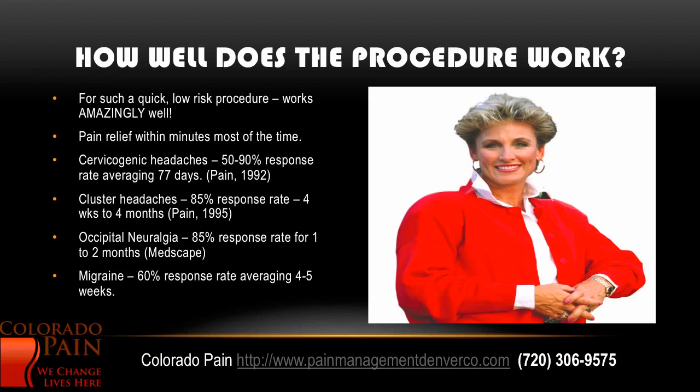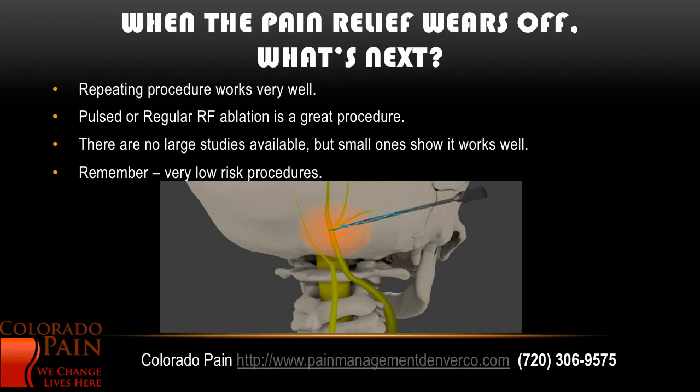Now, if these work and then they wear off, they can be repeated with the expectation that the results are going to be the same. So you can repeat the procedure, or if it wears off, you can actually do this procedure here, which is called a radio frequency ablation. That's when a needle goes in. It's actually kind of like a catheter, and then heat is put along this. The radio frequency energy is what it's called, and this can deaden the nerve or modulate it to where it just doesn't cause the pain that it was before. There's really no large studies available to show how well this works, but smaller ones are showing that it works very well, and it's a very low risk procedure.